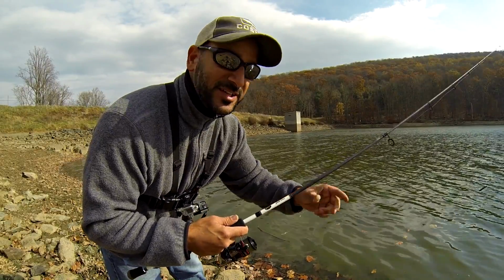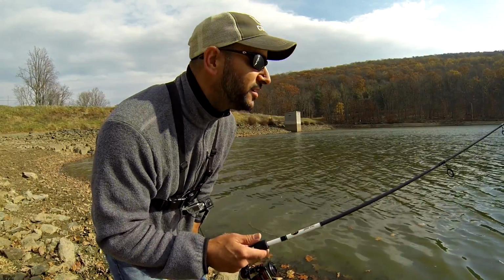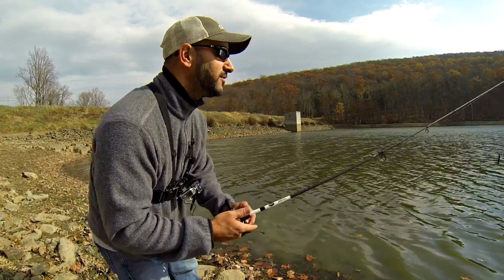But I can change up to 6 to 8 to 10-pound test as needed, depending on the situation, the water clarity, and how finicky the fish are. But I'm going ultra finesse now. It worked last time. Let's try it again.